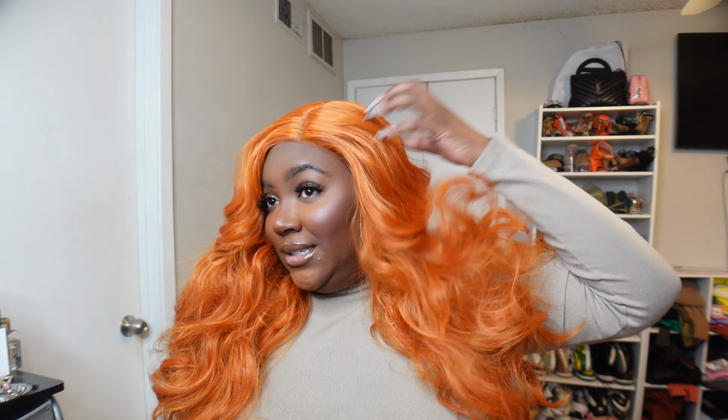The hair is so easy to define. Literally, I can do this. The curls are defined. It's so easy to define the curls. I don't have to do a lot with this wig, which is something I can appreciate, especially because I have somewhere to be today and I have to get out the door.